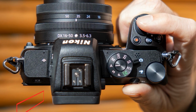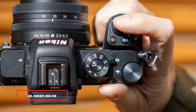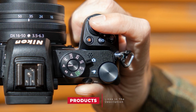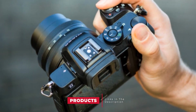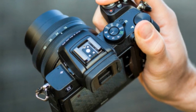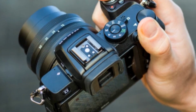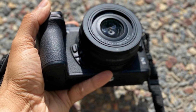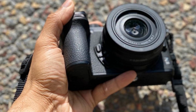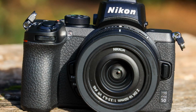Finally, the number 10 position is dominated by Nikon Z50 DX format APS-C digital camera. Nikon Z50 is the smallest interchangeable camera of the entire Z series. Consider this model if you want a lightweight, compact DX format camera with a rich feature set. Don't let the small form fool you, as Nikon's made this puppy using magnesium alloy. It's a joy to handle with its solid feel and pleasing ergonomics. The deep, comfortable grip and angled shutter button are especially welcome.